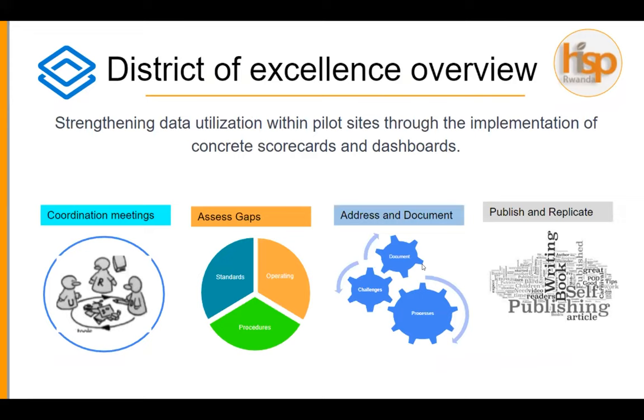This is just to briefly illustrate how our district of excellence works. The aim of this, as I said, is to strengthen data use at pilot sites, because we found that in most of the district level, facility level, data use is still a challenge. So we use this district of excellence to try to identify the gaps, but also use those pilot districts to see what is working, what is not working, what are the challenges, and address and replicate what we found working to the rest of the other districts of the country.